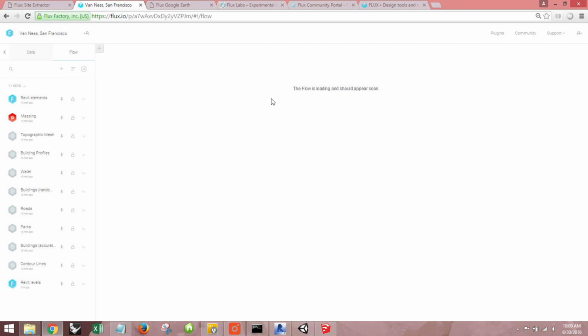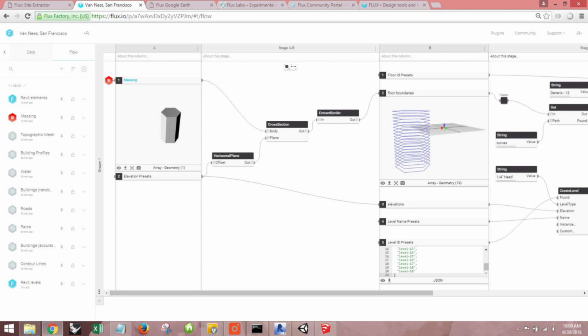I can do that in Flux using a tool we have called the Flow. The Flow is a graphical programming language like Grasshopper or Dynamo, but unlike Grasshopper and Dynamo, the Flow runs in a web browser, so you can access it from anywhere. Also, you can operate on any type of data that you send to Flux, making it very powerful and flexible. I built this flow earlier to transform SketchUp data into something that Revit can understand.